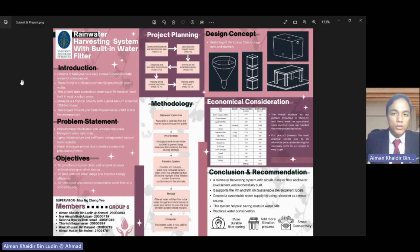The water tank also features an overflow, which means the water will flow out of the storage tank to prevent overflow inside the storage tank. Lastly, the consumer can directly take the water from the storage tank to use in daily life.